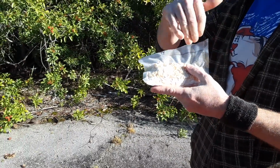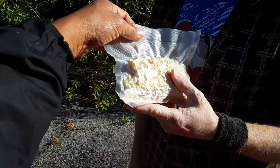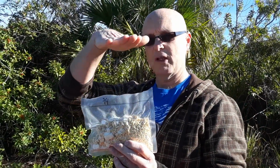And every time I just keep sealing the bag. That's pretty cool. But the bags come like on a long tube or something? Is that what they do? You can get them in a long tube. You can also get them in prepackaged pouches. These are 1 quart size. They're generally about this big.